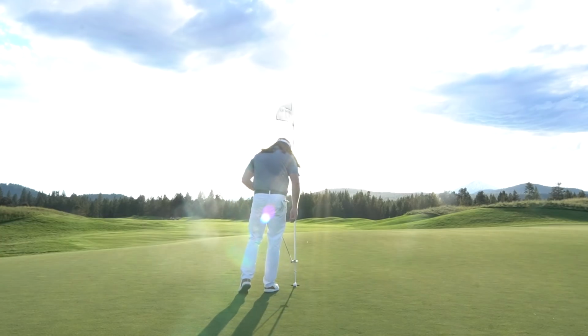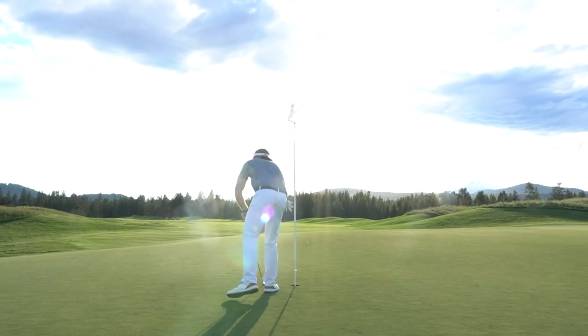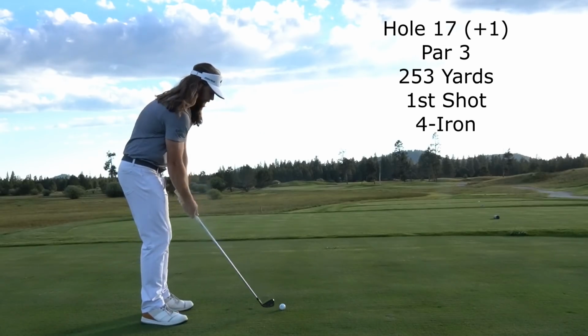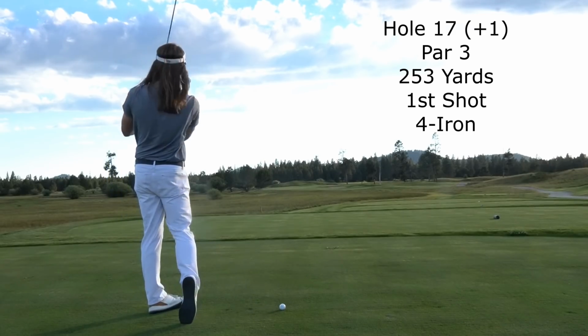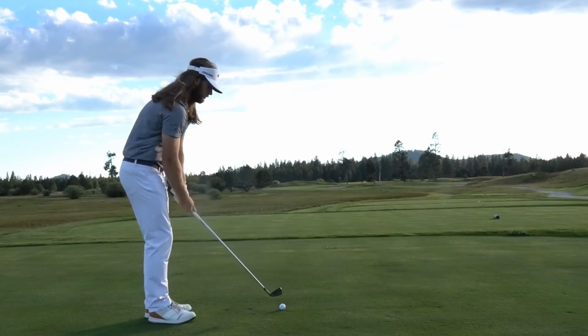So the small consolation there was I did stop myself from having a total meltdown, but you can see, yeah, I'm not even able to take the ball out of the hole. So very, very poor 6. But you just can't let your guard down, or that can happen pretty quickly.